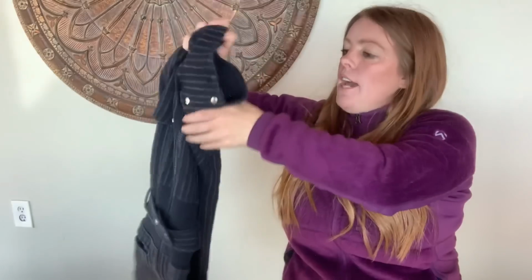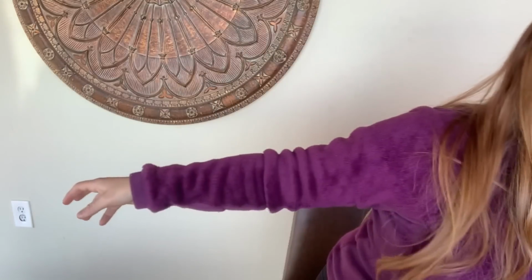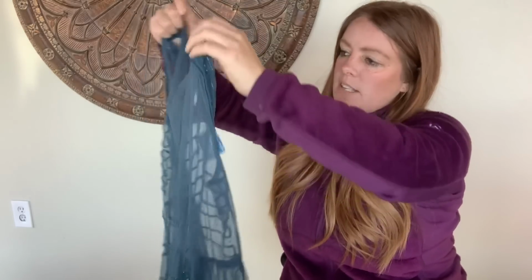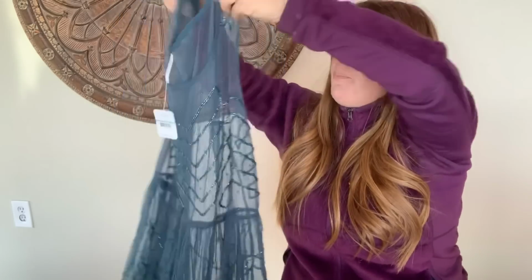This was the 3rd item in the bundle, and this actually was from my swap box. And so this is Lululemon. This was the Full Metal black pinstripe jacket. And her last item is this new with tags. Whoever this person is has very good taste because these are all items I really liked. So this was new with tags, Free People. The MSRP was $78. Just a sheer overlay, and just absolutely beautiful with all the beading. So those were her 4 items for $120.